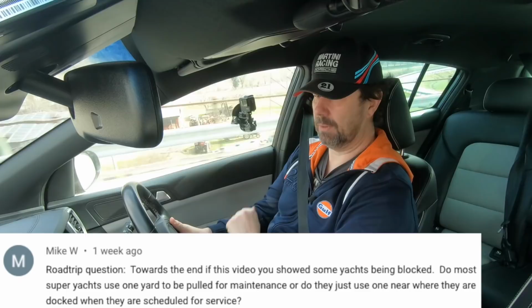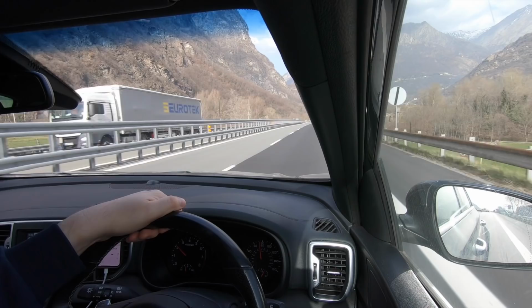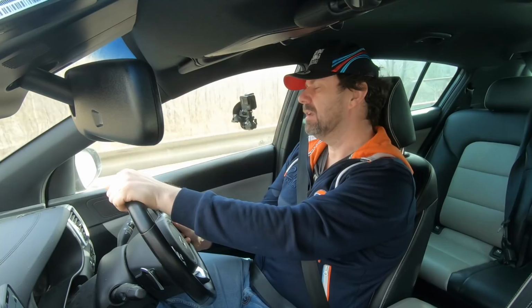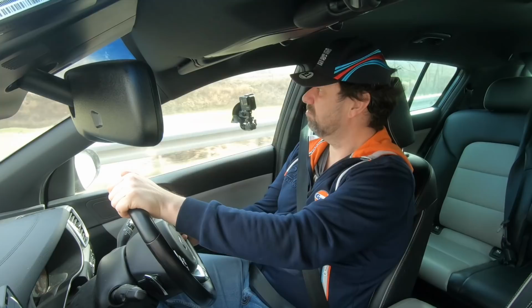HW. Do most superyachts use one yard to be pulled out for maintenance? They just use one near where they are docked? It depends. It depends where they are. It depends on the way the yacht is used. If the yacht is just in the Med in the summer, and then goes over to the Caribbean for the winter season, then yeah, there's no reason they can't go to whichever yard they prefer.